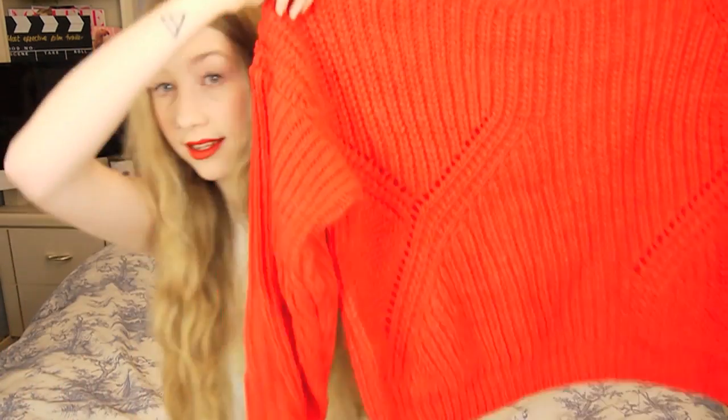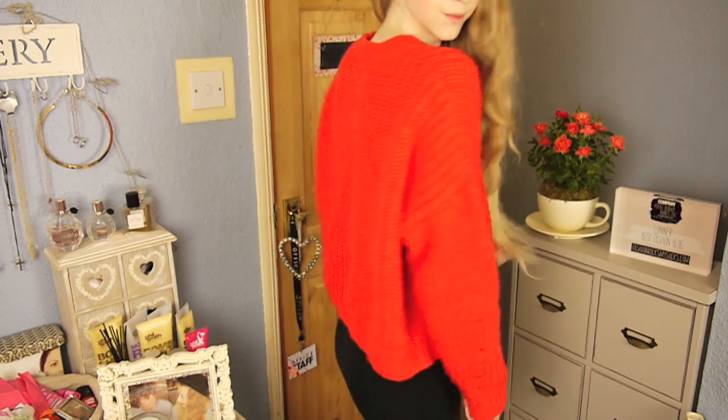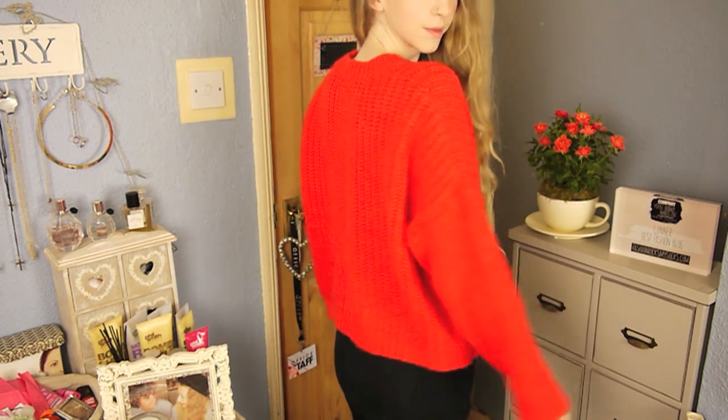The last thing I got is a jumper, and yes, I know Rhiannon's got another jumper, but I couldn't help it, guys. It was on the last chance to buy rail and it was the only one there, and it's this lovely red jumper. I love it. It looks like it was made in the 70s. I can't explain it. It's just the knit and the style of it. It looks very old school, but it's bright red and I love my jumpers and I don't have anything in this colour, and it just works.